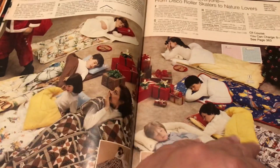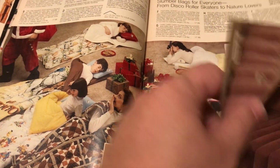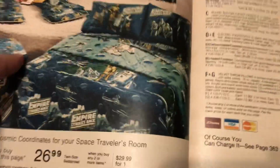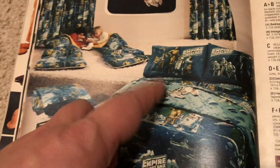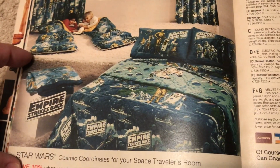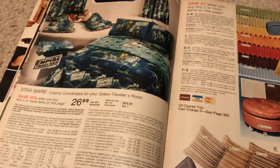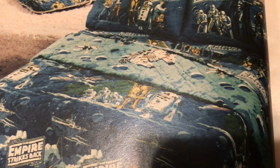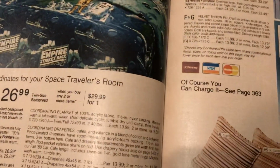Sleeping bags for, if you're a girl, slumber parties. If you're a guy, spending the night watching guy movies. Okay. Snoopy. Oh, I would have loved that. Not just The Empire Strikes Back, bedding and curtains and a picture and sleeping bags. Wow. I would have loved that. X-Wing fighters, C-3PO, R2. Oh, wow. Pictures of them from Star Wars because they didn't have the right costumes on, but we didn't care.